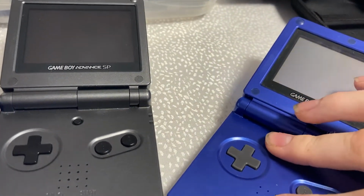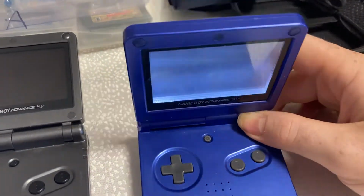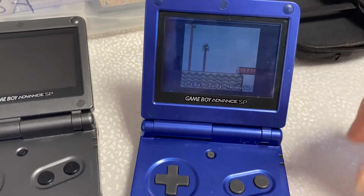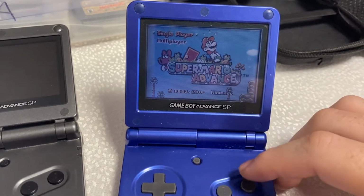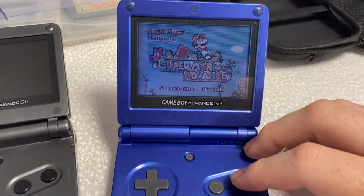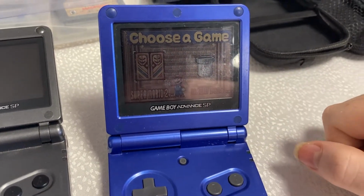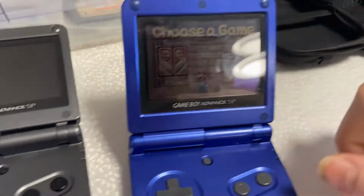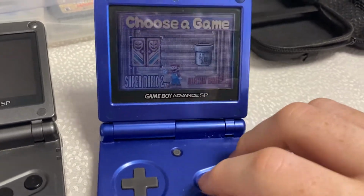So let me just turn it on. You can see, I think it looks better in real life, but you can tell it's very dim. The brightness is very low, and if you click the brightness, it's just gonna turn the screen off completely. So now it doesn't even have a front light. Let's turn it back on, so you can see it a little better.